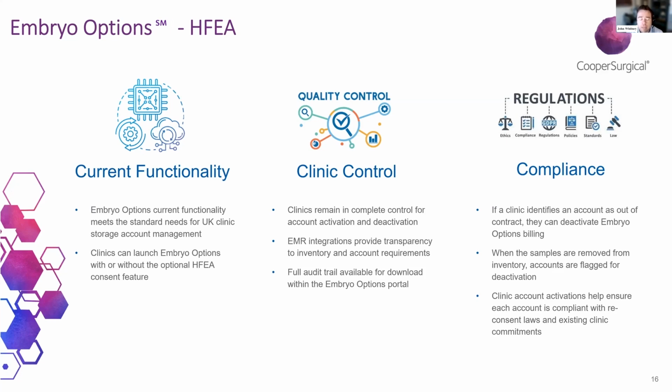So we are developing and we're in the final stages to go and start looking at deploying the HFEA feature, which allows the clinics to control and remain in control of their reconsenting needs, dictate the timing, dictate when their end of storage consent is, through the platform, and then the platform automates and maintains compliance by sending out the notices within the timeline that is needed by the HFEA, given how the clinic has set it up.